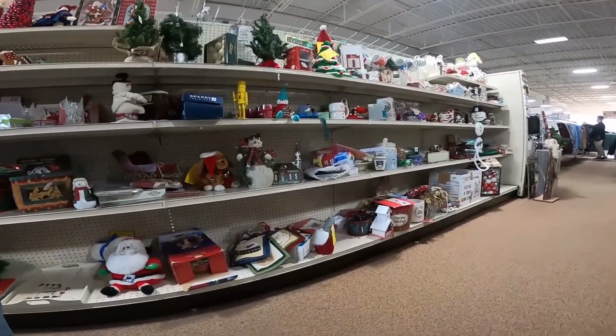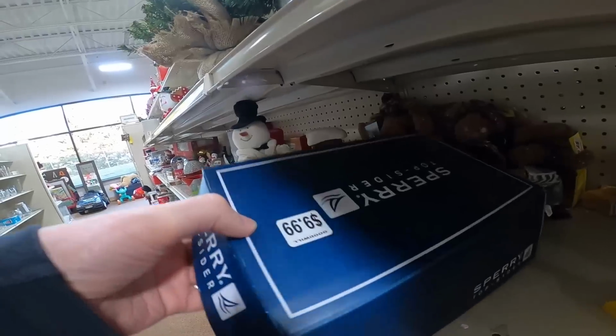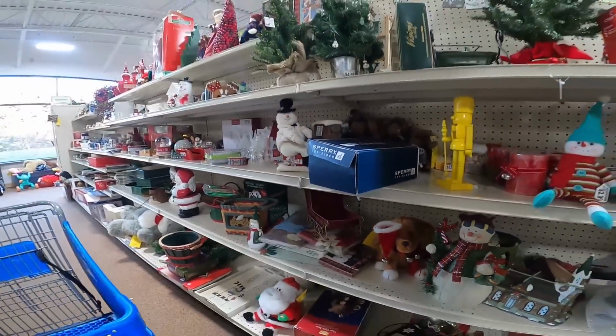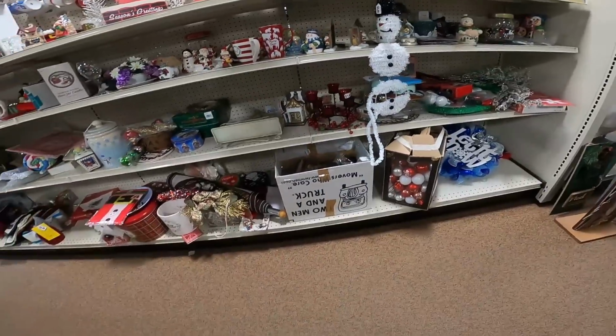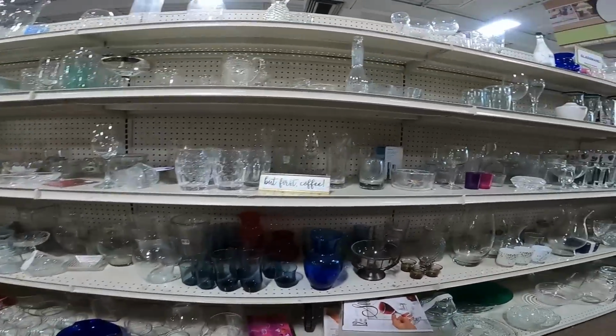Lots of Christmas stuff in this Goodwill. Now we're in the outrageous Goodwill. Here's a Sperry shoebox. It's just got some cheap nativity stuff in it for $10. There's some people pointing out some Christmas stuff in my last video, but just remember, a lot of this stuff's just priced too high, which is why I'm not buying it.